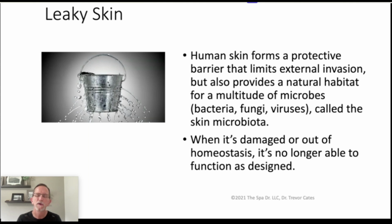Now, in reference to the skin microbiome, this is a little bit more recent language being used, but I see it increasingly, a term called leaky skin. We've heard of leaky gut. We understand that the gut can be semi-permeable and allow toxins and other things through the colon into the bloodstream. Well, skin can also be leaky in a similar way.